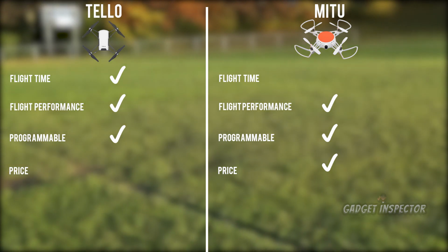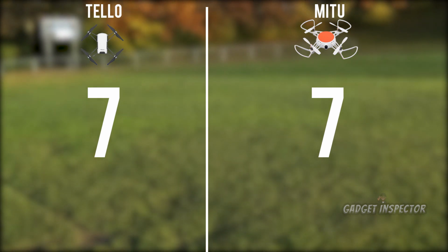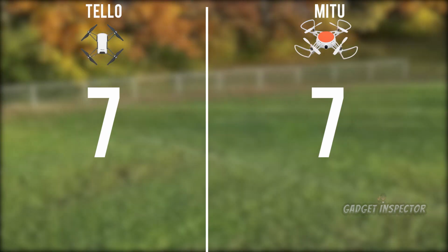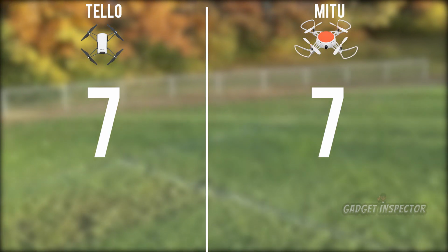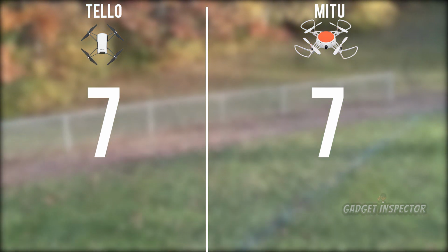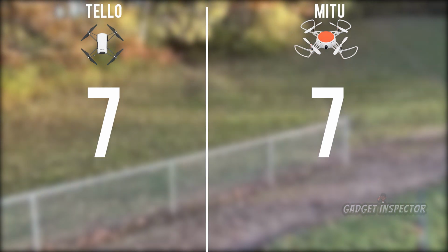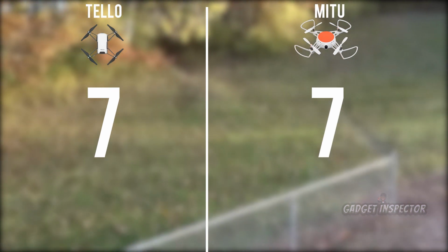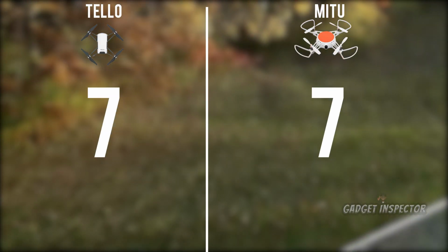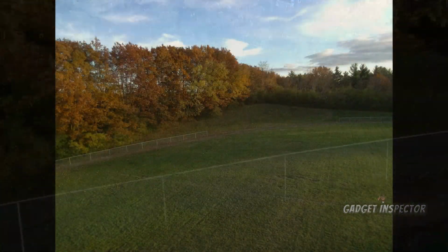So here's the final tally. Both drones garner a score of 7. Now, this would suggest that these two drones are equal, but that really isn't the case. The score indicates how well they compare, but it's hard to quantify fun factor and overall experience, and for that, the Tello wins, hands down. Once you overcome the troubled video and pair that with the nice photos it takes, and the incredible stability, it's hard to beat. If you don't want to spend $100, the MITU is a great option with many of the same features.